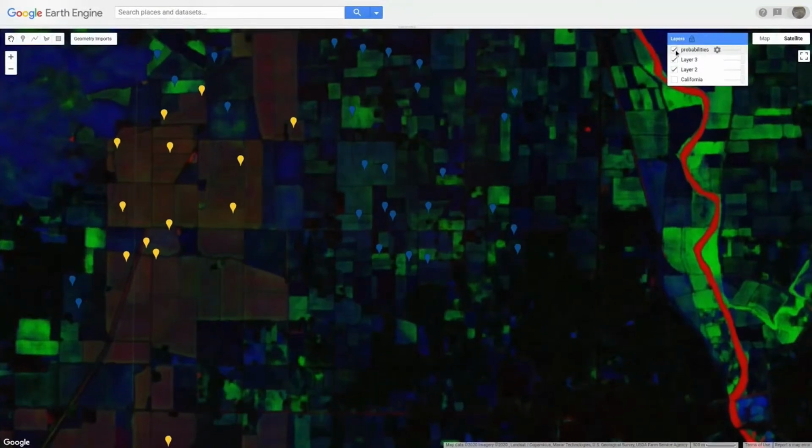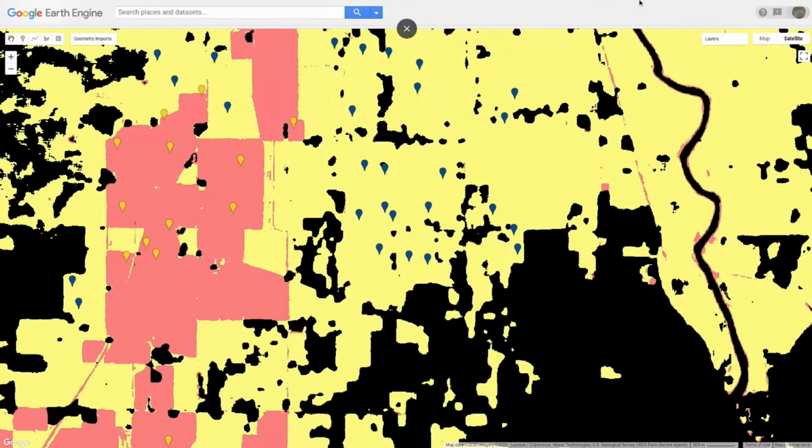So what I'll show here is, in fact, using a collection of 60 points, we trained a very simple linear classifier to identify wheat fields and walnut fields. This is the Central Valley in California. This runs interactively, and this is done purely off of the mixtures produced by Dynamic World in its taxonomic breakdown.